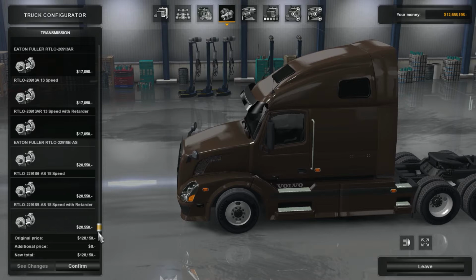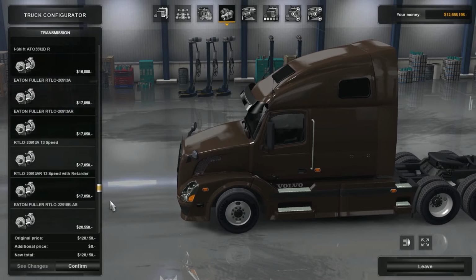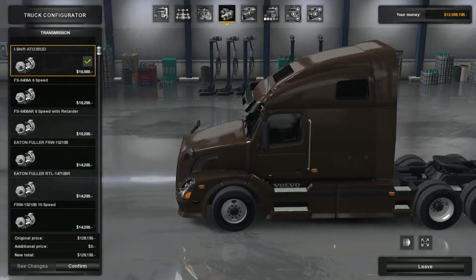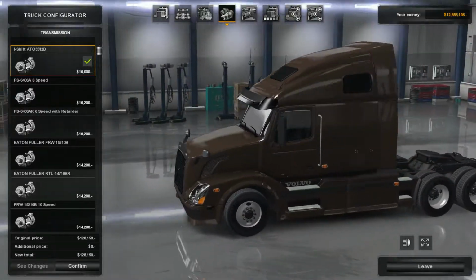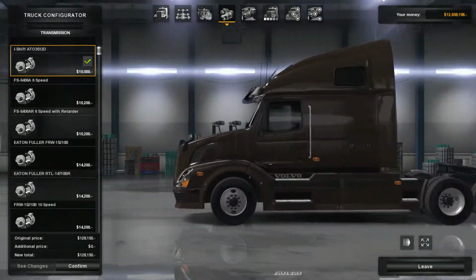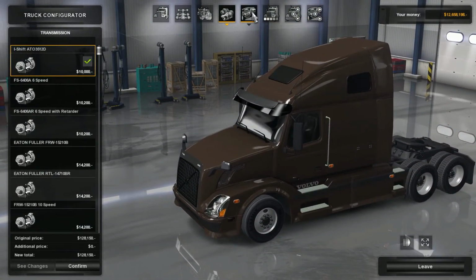So one of the higher end transmissions here is an 18 speed with retarder, the RTLO 22918B-8S. So yeah, there's a lot of customizations. I'll definitely, guys, have you check that out. I am not an expert on transmissions or engines, so I usually check out functionality, and I like to check out the way it looks too.